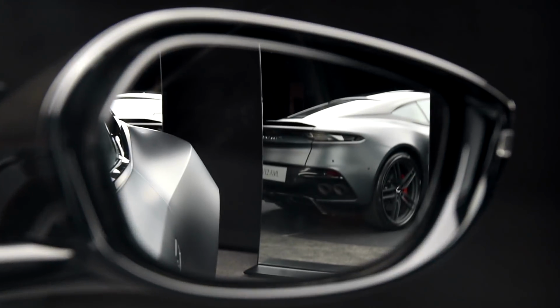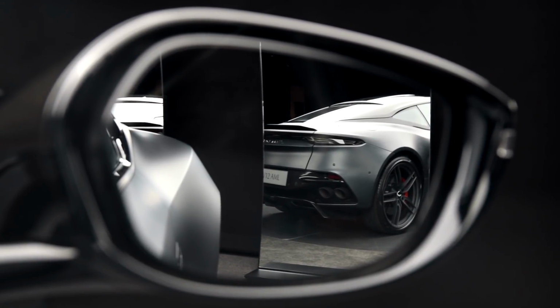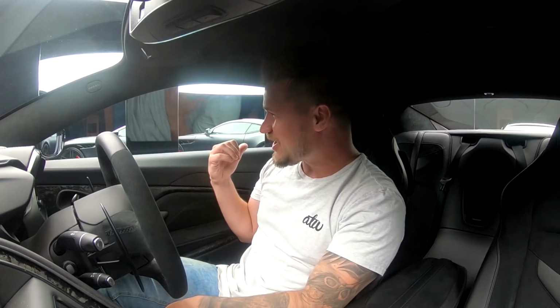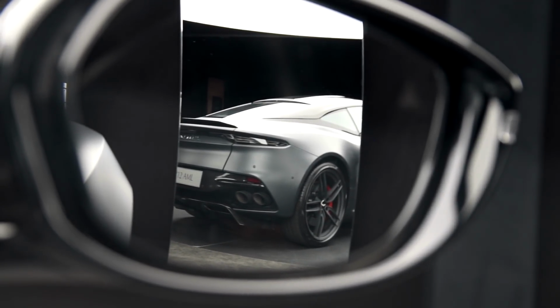In the wing mirrors, you get the satin finish on the paintwork on the outside, and it just looks so aggressive. When you look in the mirror, I'm looking at the rear of the car now. This is probably the only time that I will look in the wing mirror of a car and see the rear of my own car.